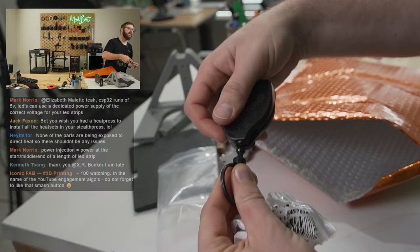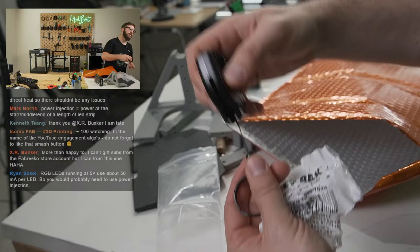I probably have to take this part off. I don't know, I'm not gonna mess with this now, but so this is the keyback. This is what's gonna keep it from smashing downwards when you let go of it. So exact same setup as what's used on the switch wire.